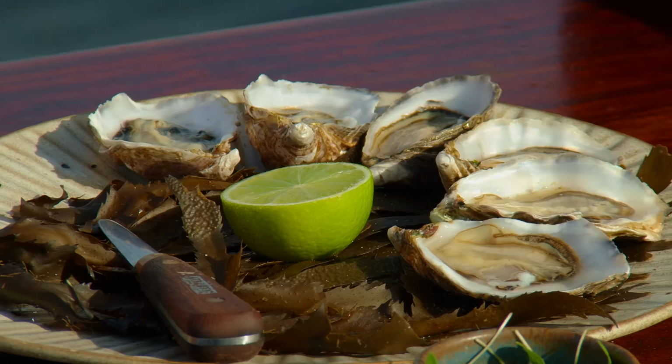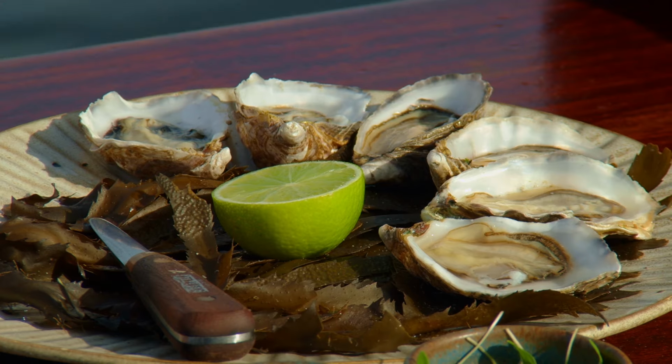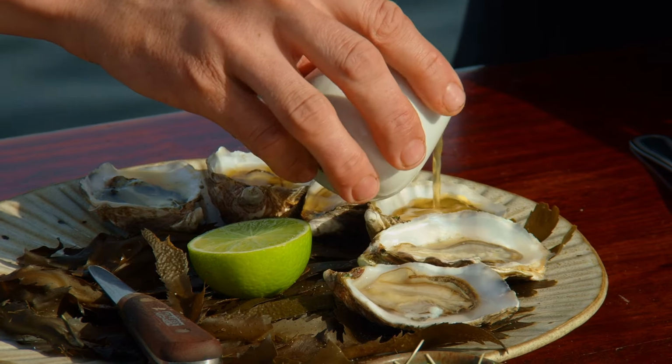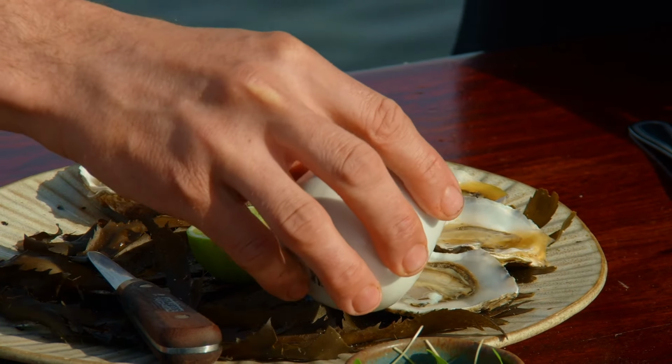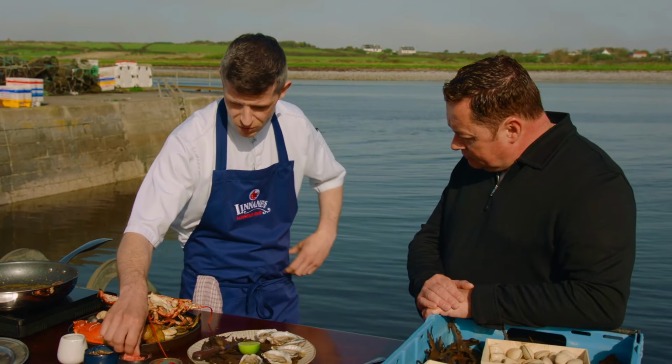Now the oysters, which you're so famous for. Yes. So what are you going to do with this? So these are our Flaggy Shore Dainty oysters. They're nice, sweet, salty, umami flavours coming through there. So here I have a little bit of Thai dressing, which consists of equal quantities of lime juice, fish sauce and brown sugar. Gorgeous. So we just do the bit of dressing there, and a little bit of pickled ginger.